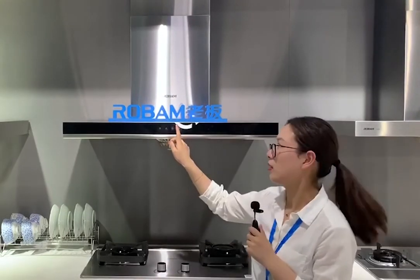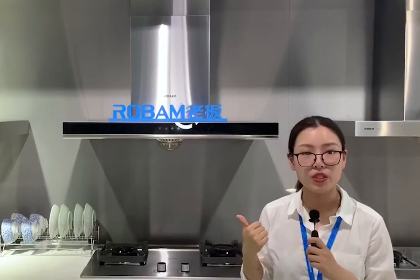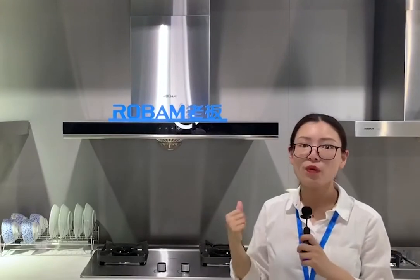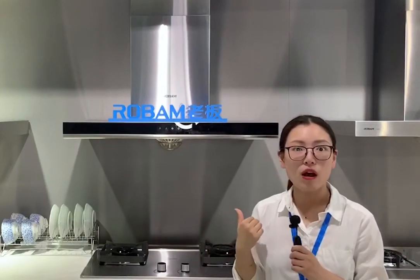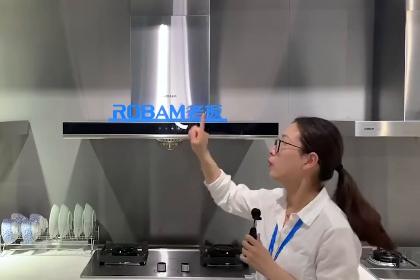Press the peak and high mode button once to start the peak mode. In this mode, the airflow can reach 1080 cubic meters per hour. You can see the icon is twinkling. Once the icon is twinkling, we press it again, and it will turn to the high mode. In case there is no operation on the range hood in the peak mode, it will automatically turn to the high mode after 3 minutes, and it will stay in the high mode until you press it.